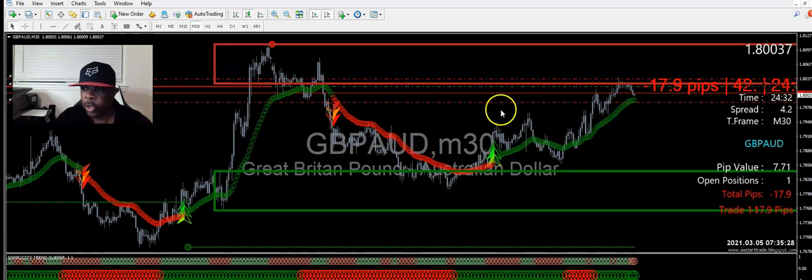But how I really trade is, if I'm looking at a trade and it looks sexy in the beginning, and all of a sudden, as I'm going along, it don't look as sexy no more, well, guess what? Just cut your trade and move on to the next one. There's plenty of pips to be gotten.